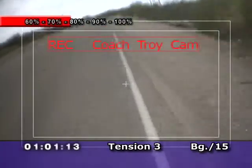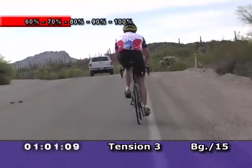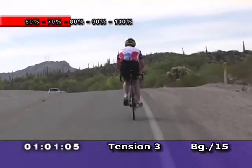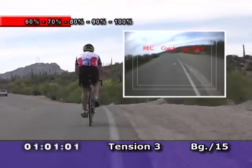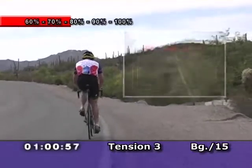So I'm working pretty hard, but I want you to stay around 75% effort. 75%, good form, stay on my wheel. Again, pretend there's a cord attaching us. Don't let that cord break. That's the idea. Stay near my wheel. There's Coach Troy cam again.